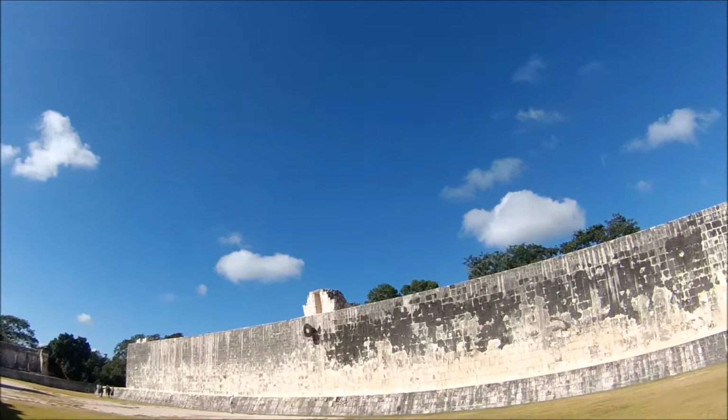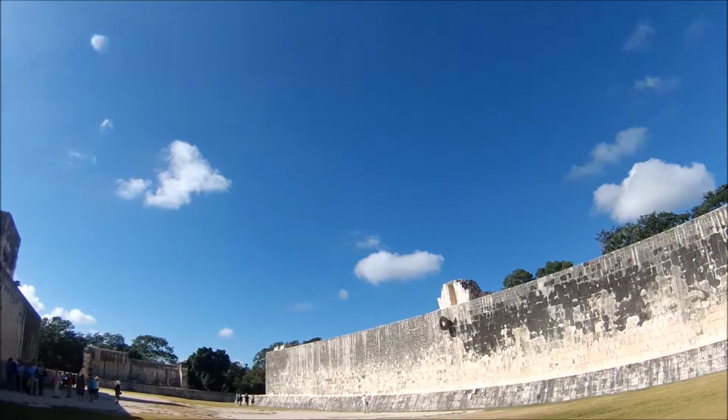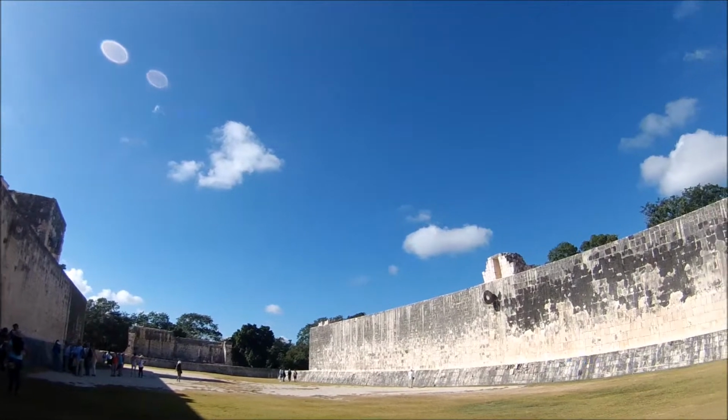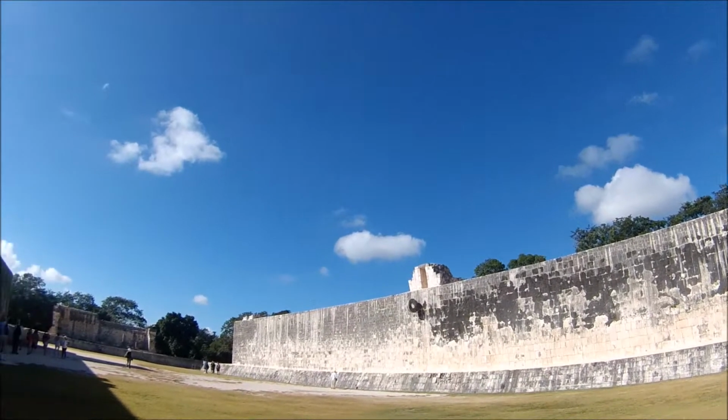You know, I often wonder if J.K. Rowling, who wrote the Harry Potter series, got some of her ideas for the game of Quidditch from these areas, these ball courts.